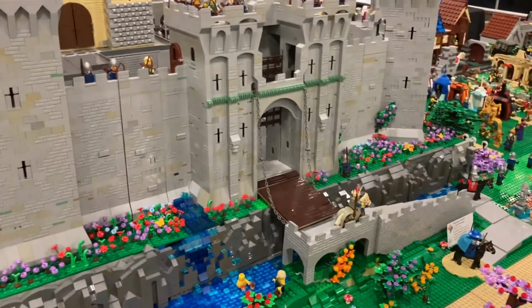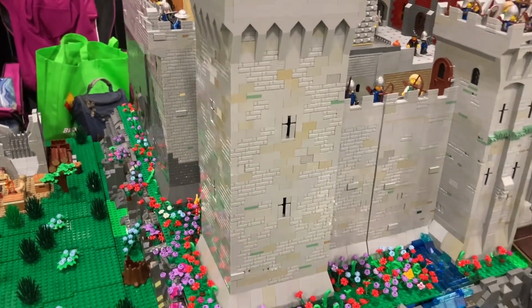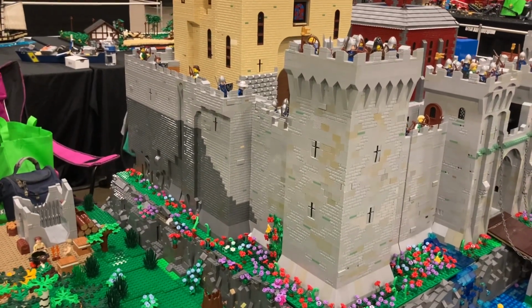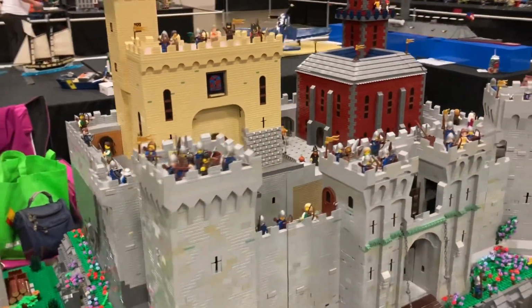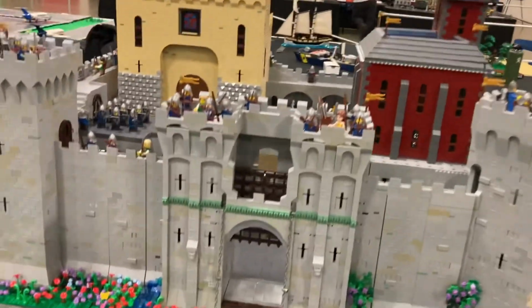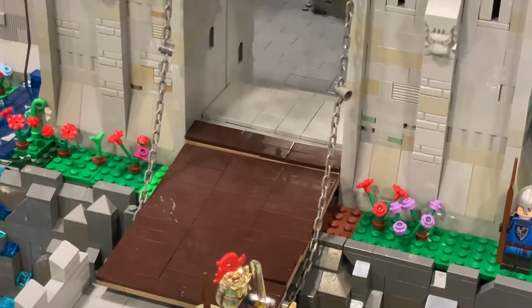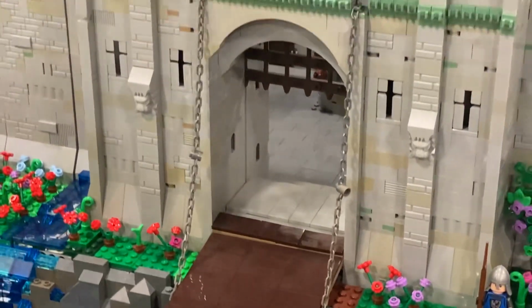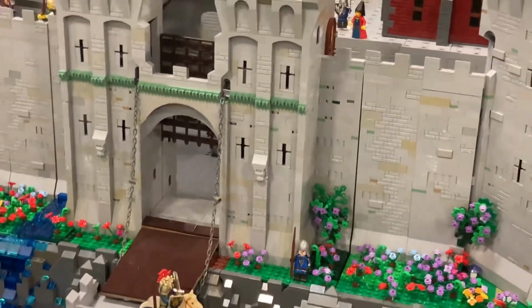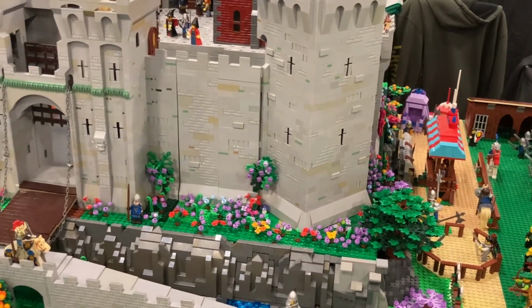The arrow slots are wider in the back using cheese slopes, so that an archer has room to work inside. Again, based on real European castles. I have weapons stored along the tops of the towers. Look at the drawbridge there. The drawbridge does lift, and the portcullis goes down. And I've decorated with flowers and greenery everywhere, just again to try to give it some color and interest.